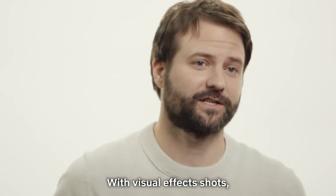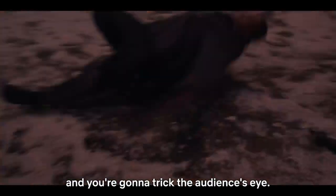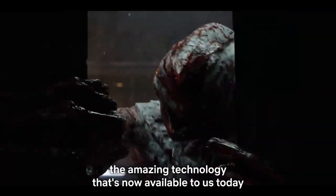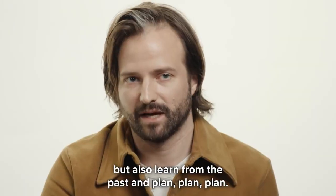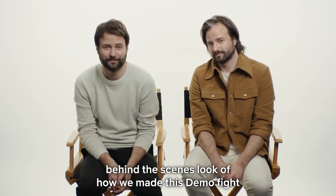With visual effects shots, the more that you can do practically that is real in your frame, the more it's going to feel organic and you're going to trick the audience's eye. Let's take advantage of the amazing technology that's now available to us today, but also learn from the past and plan. So anyways, that's a little behind the scenes look of how we made this demo fight come to life.